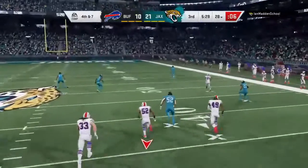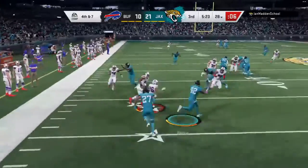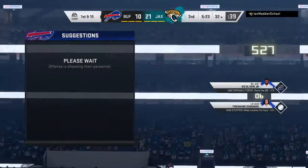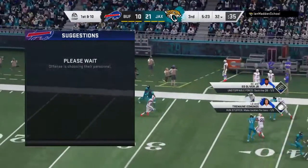On his first punt, and this is a good kick as well. Fielded just inside the 20. A good return there, call it 13 yards. And the Jaguars go on offense, 1st down and 10.